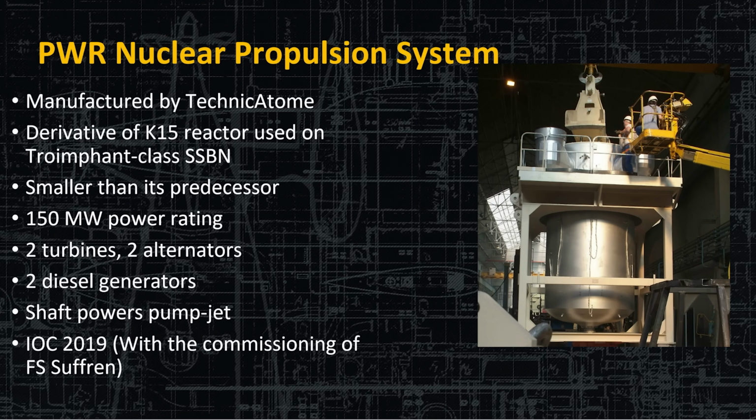Here's that pressurized water reactor vessel outside the submarine before it was installed. So it's all very stainless steel and clean and shiny right here. And it will look this way too, even after it's operated. They're not going to let this thing corrode.